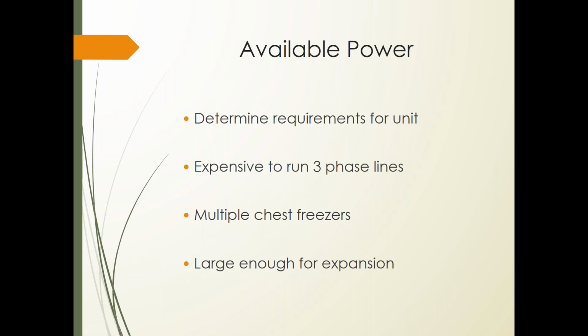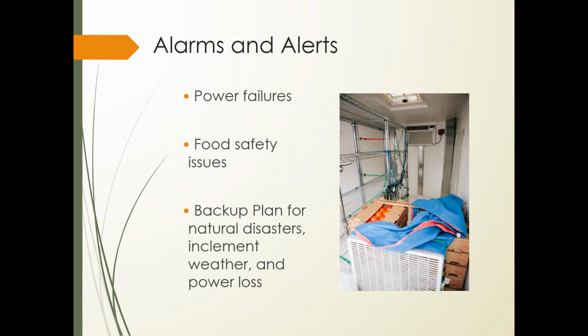One of the most important things when we talk about power and freezers is having some type of alarm and alert system in place. Power failure is the one thing that comes to most people's mind when we talk about freezers. However, there are other issues with a freezer besides a power failure, such as just the condenser may not be running well enough to keep the temperature at 0 or below. Most of these freezers need to be maintained at -10 to 0 degrees, or we can run into food safety issues.